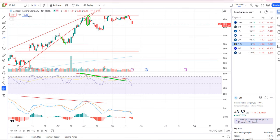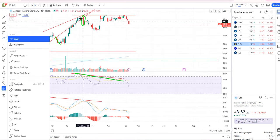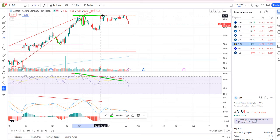General Motors, I've been talking about this one for a while, but in general, bearish rising wedge, breakdown, back test, big impulsive rejection right there, and an outside day bearish engulfing candle. So you treat those as tops, right? And so that's why I marked out this line here, because I said that's the bearish engulfing, that's the top.